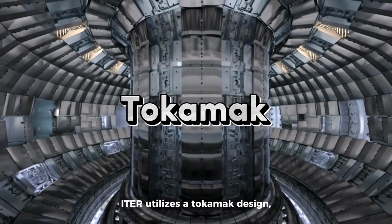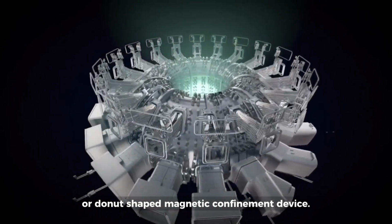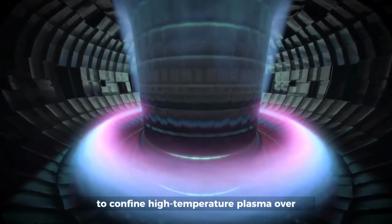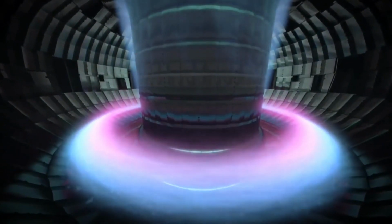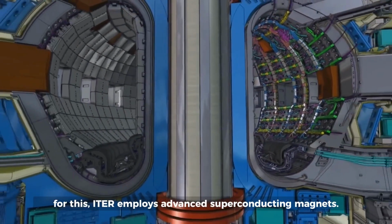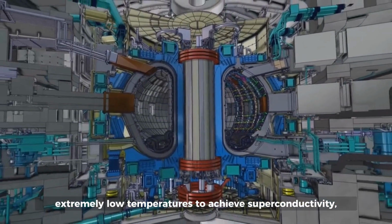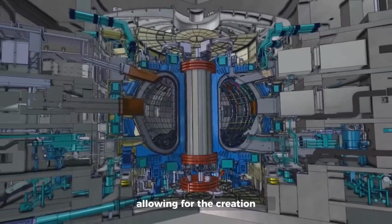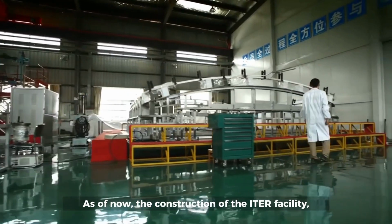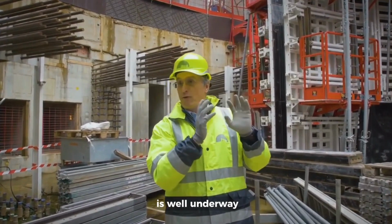ITER utilizes a tokamak design, which is essentially a toroidal or donut-shaped magnetic confinement device. The tokamak design is known for its ability to confine high-temperature plasma over extended periods. To generate the intense magnetic fields required for this, ITER employs advanced superconducting magnets. These magnets are cooled to extremely low temperatures to achieve superconductivity, allowing for the creation and maintenance of the necessary magnetic confinement. As of now, the construction of the ITER facility, located in Saint-Paul-les-Durance, France, is well underway.